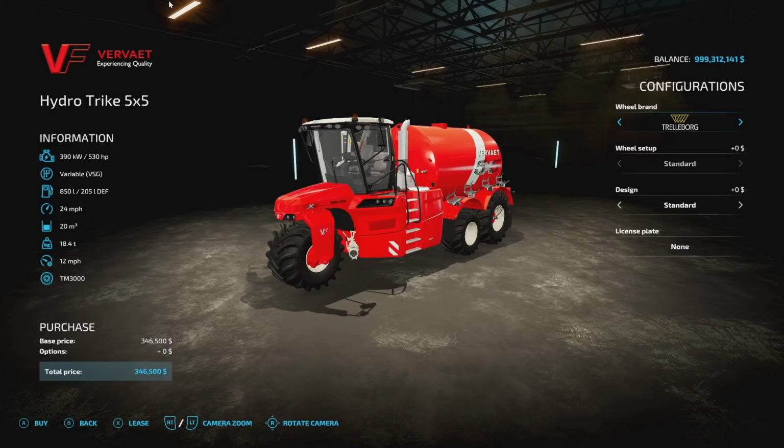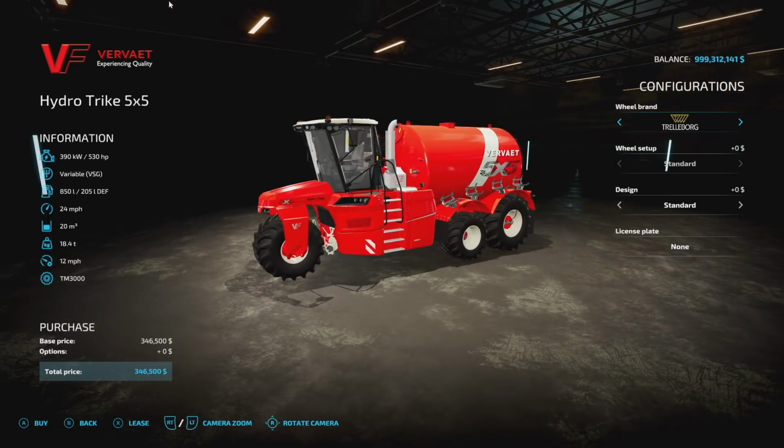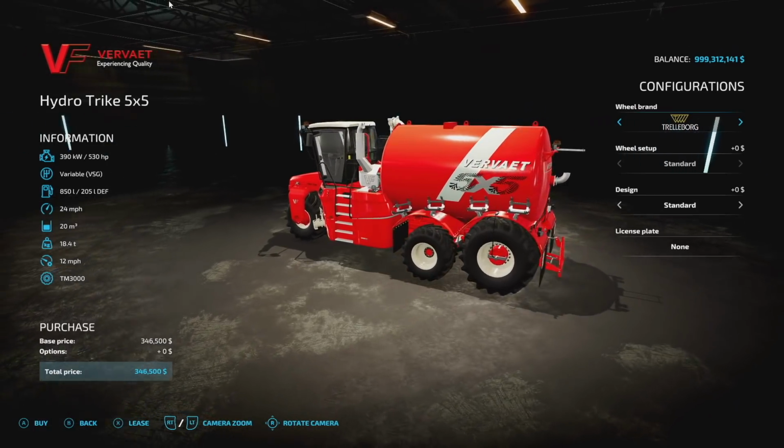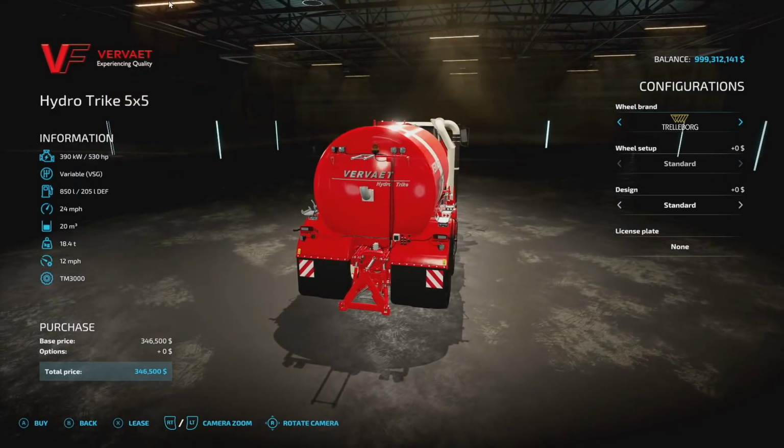And basically, this is just one that Vervaet have done themselves, but it's just a CVT transmission at the end of the day. 850 liters of fuel, 24 miles per hour. It has a 20,000 liter capacity, weighs 18.4 tons, and it will work at 12 miles per hour.